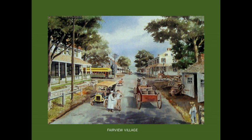On the left is Fairview General Store. It was also a post office and had a barber shop at one time. In front of the store, we see Ephraim Hendricks. He was a store manager. He's giving directions to a bewildered motorist.